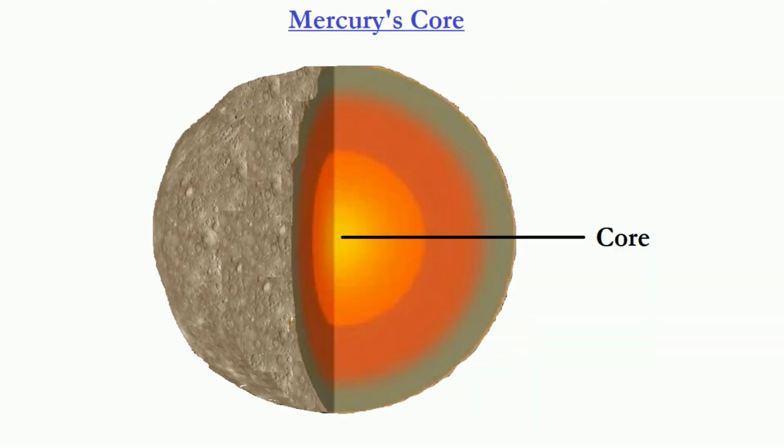Core. Mercury's gigantic core is made of iron. Because of the way Mercury wobbles a little as it rotates, scientists think the outer part of the core might be liquid.